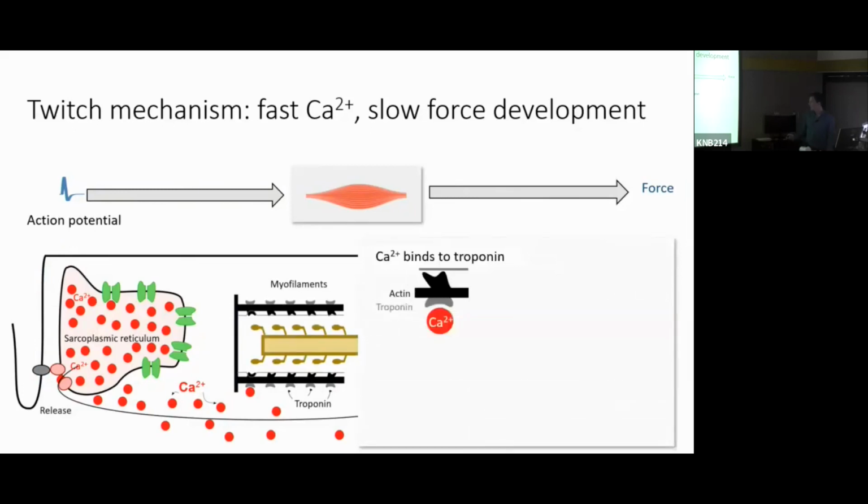And here we see a simplification of how calcium binds to troponin. Here I define this as calcium activation. You can try to measure this as the relative amount of calcium bound to troponin. Important to note here is that that is fast. It's thought to have a peak value in about 5 milliseconds after the action potential.